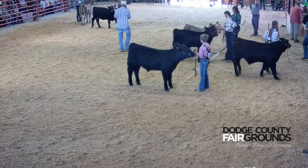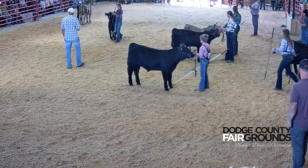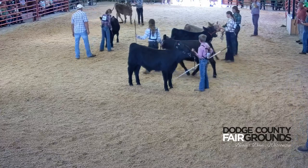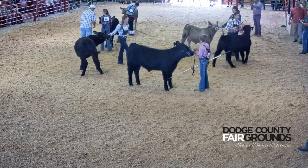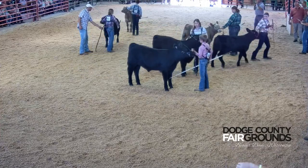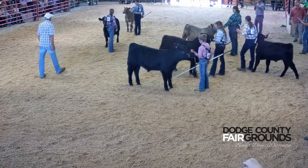Very interesting class here, beef feeder calves, some give and take in all of these cattle that you appreciate the muscle. And actually, this calf that came in, I thought initially, man, this guy's just pretty plain, but the more that I look at him, the more he grows on me. He's pretty solid, actually. Calf that's really well-balanced. You love how balanced he is. He's got no hair. What you see is what you get.